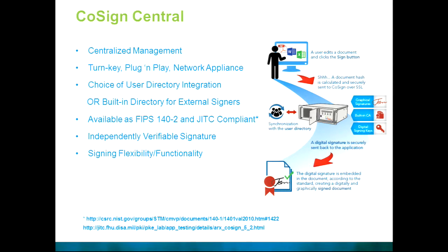So again, it integrates with Active Directory. A lot of times our basic implementation is 3 hours, because it's power, network, configuring to Active Directory, and then you can start signing documents. And the training level of signing is not that hard. I'll show you. It's not like you're rolling out a major workflow implementation or something like that. Independently verifiable signatures, that's the portability. I'm going to show you that too.